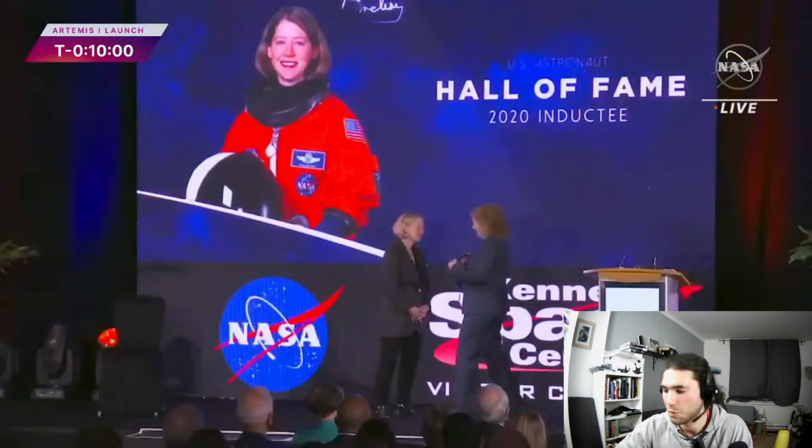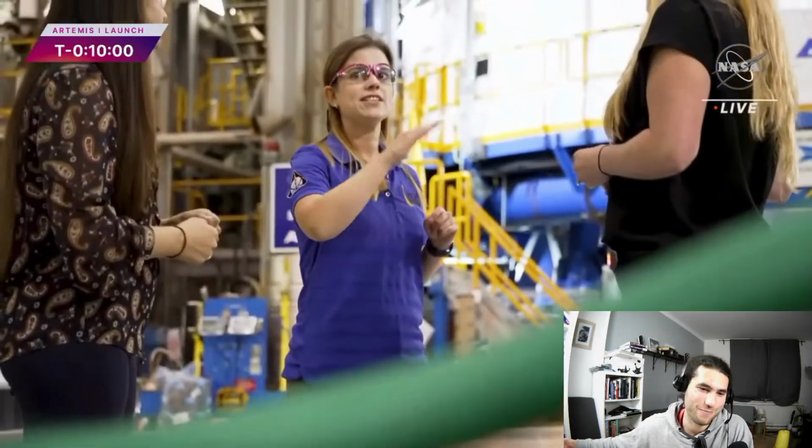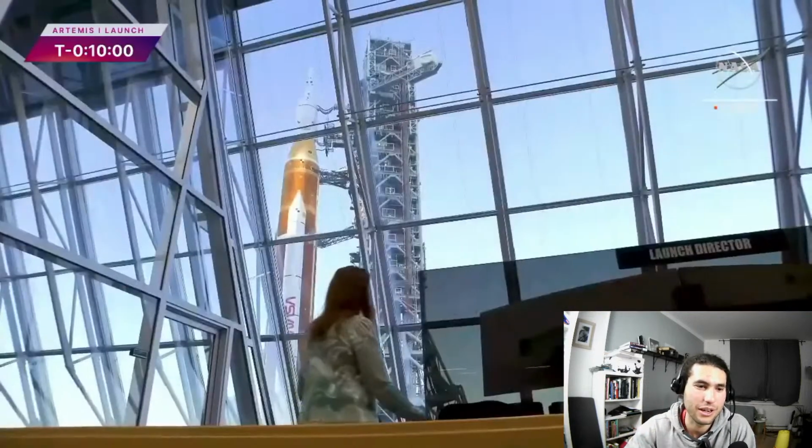But for the SLS rocket, because of how undense hydrogen is, it's only about 70 kilograms per meter cubed. So it's like a 15th of the density of the propellants that Falcon 9 would be using. And because of that, the fueling takes way longer. They have to start preparing this basically half a day in advance of the actual launch. So it is kind of a long sequence compared to other types of launchers.